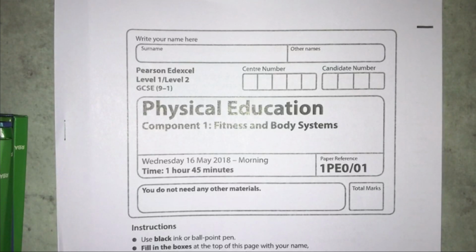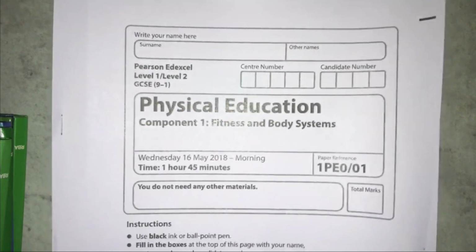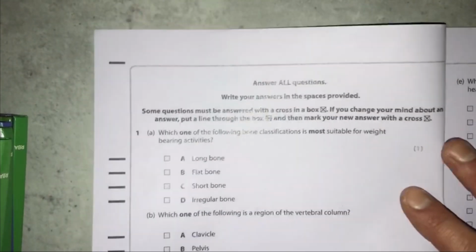This is a GCSE Physical Education exam paper, Component 1, Fitness and Body Systems. It's the exam board Edexcel and it's the year 2018. The paper starts with multiple choice questions.